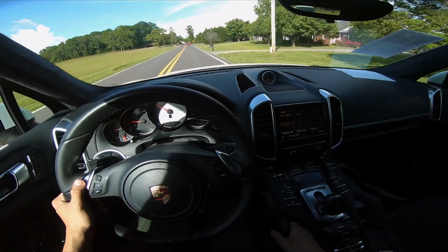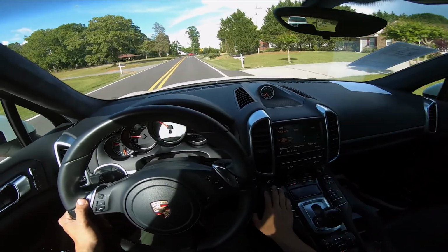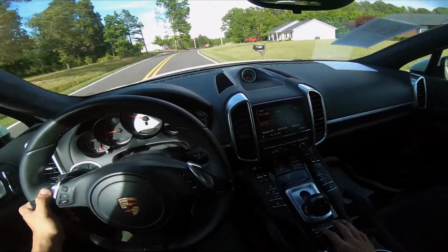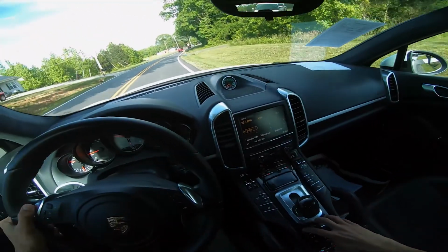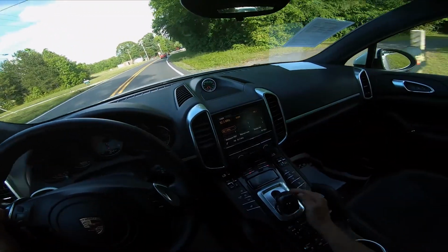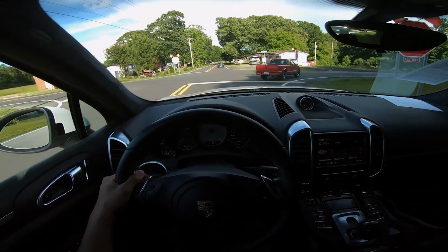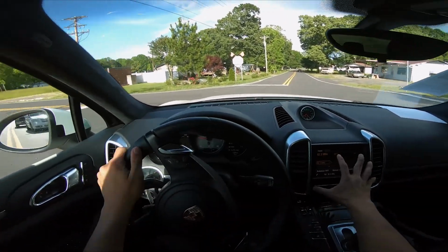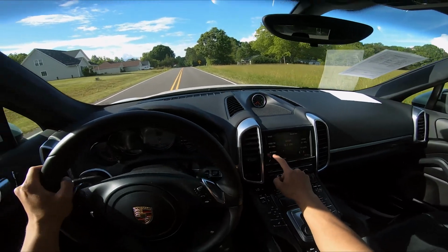You also have these nice little handles that are super nice and well built. All your AC controls are down here on the top side, but all your stuff such as your off-road settings and that kind of stuff, it's all on the lower side right here, just right under the shift lever. This vehicle also does come with Sport Chrono, as you can see right there, and you have stuff such as your navigation and your infotainment system up here, which is actually touchscreen, as you can see right there.